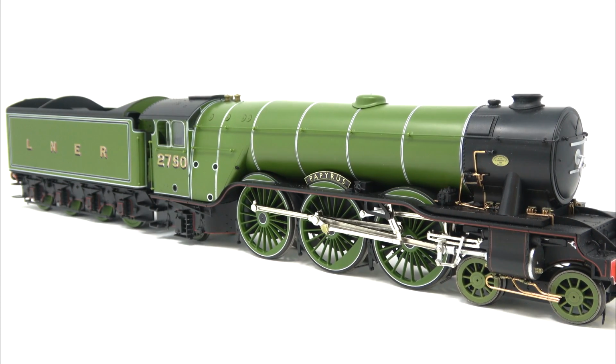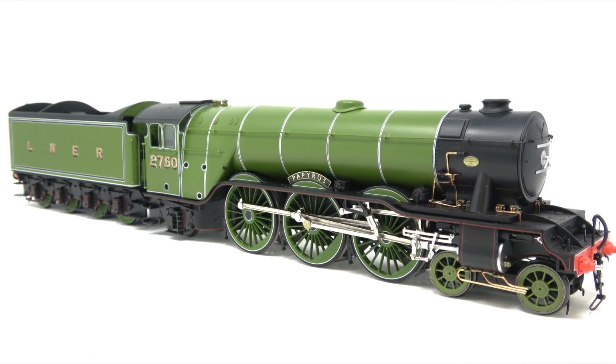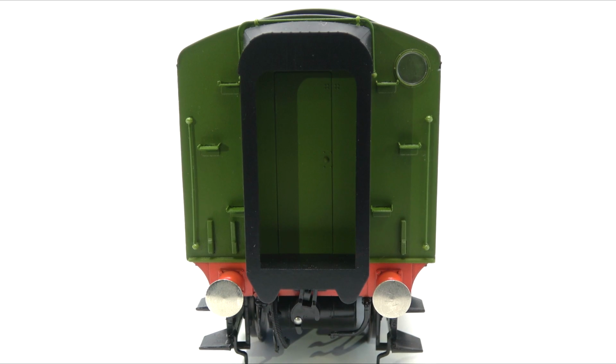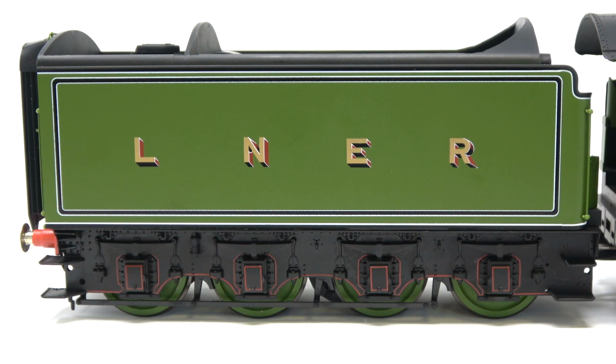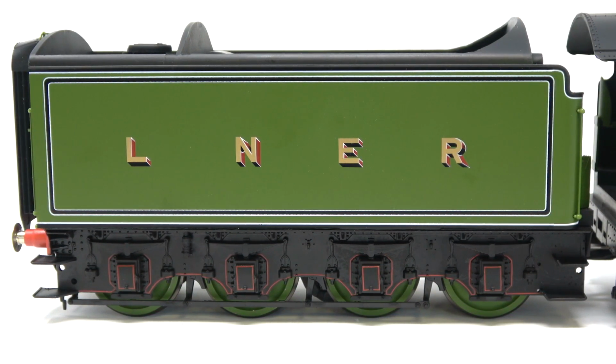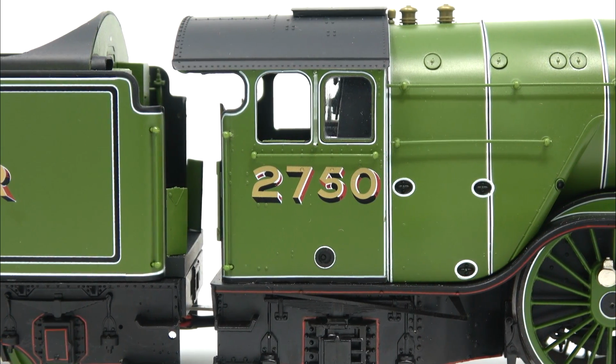Yes. So you've got Papyrus here in record-breaking condition, and it'll probably be okay then up to 1938, when she would have lost her corridor tender to an A4. Yep. And it's good to see you haven't put the coal rails on, because that would have made it unsuitable for Papyrus. Yes. Because that was only on the very first tenders. Exactly. And they were removed.